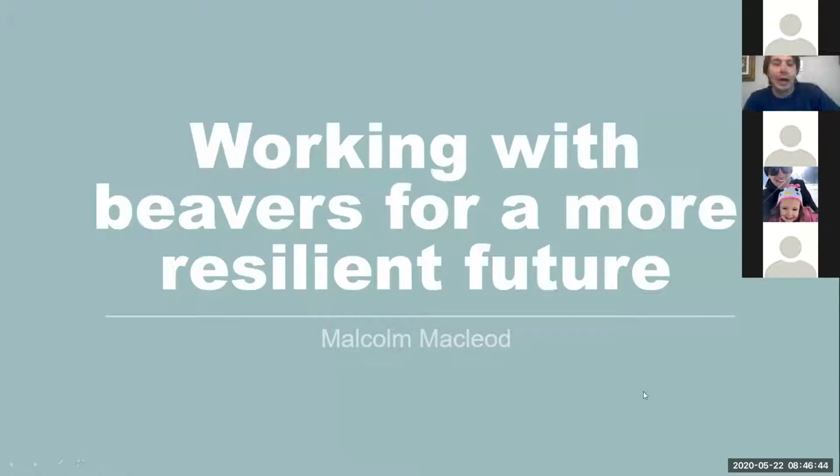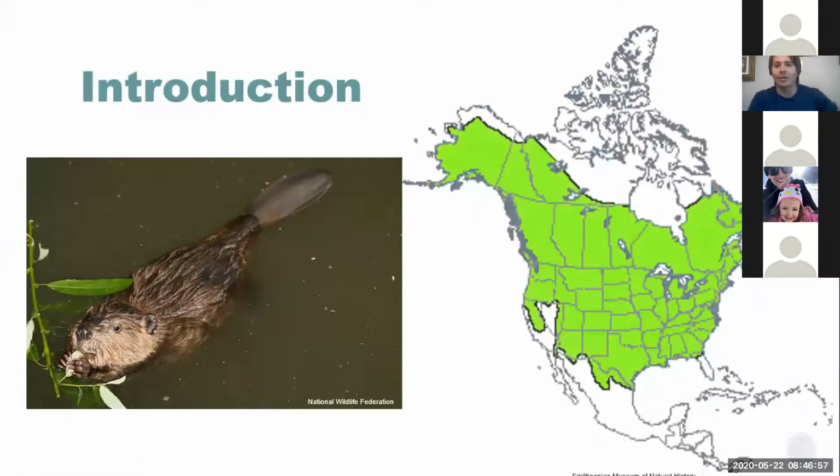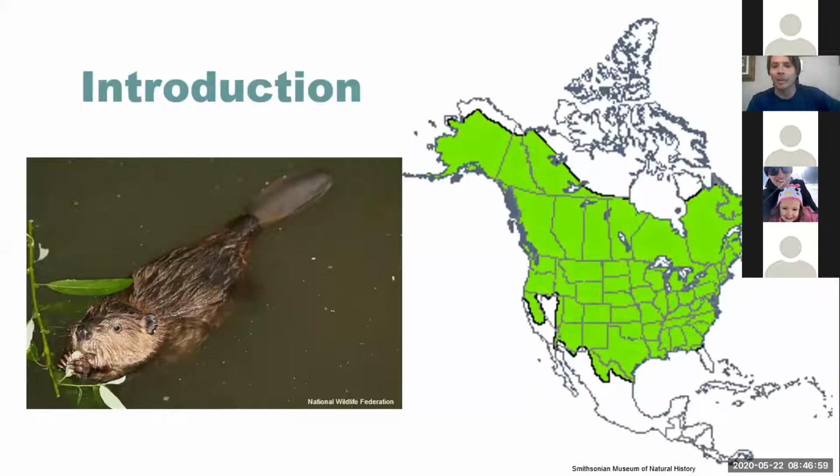Here we go. My name is Malcolm Macleod, and today we'll be talking about how working with beavers is necessary for creating more resilient water systems in the American West. This is the North American beaver. It lives anywhere where there's wood and water. So its range here extends to the edge of the boreal forest up north and down to the southwestern desert in the south. Its current population is less than 10% of its historical numbers.